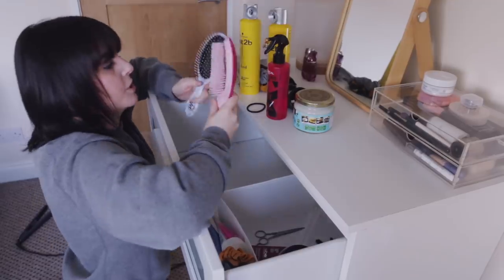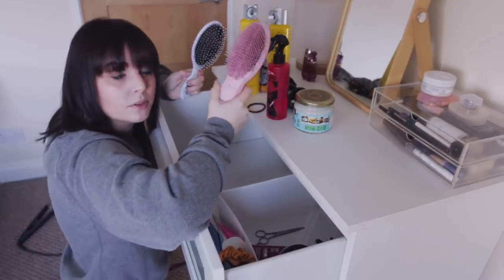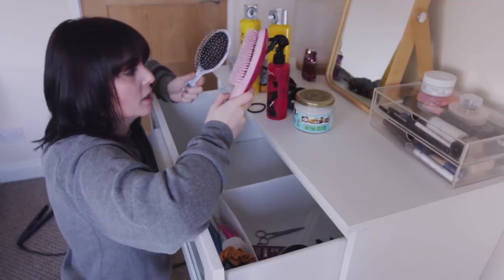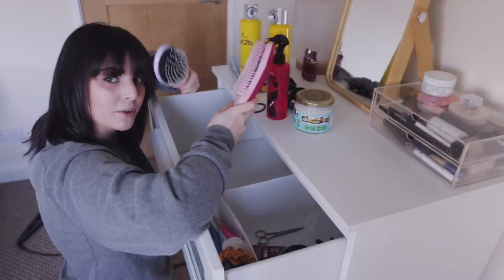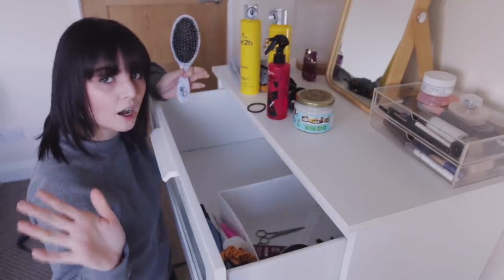I have a wet brush and a tangle teaser, both covered in hair. That is disgusting. I like them both, but I find this one is much better. I don't need two brushes. I just need to keep an eye on where I put this one. I only ever use this when I can't find this. So I'm gonna get rid of it.